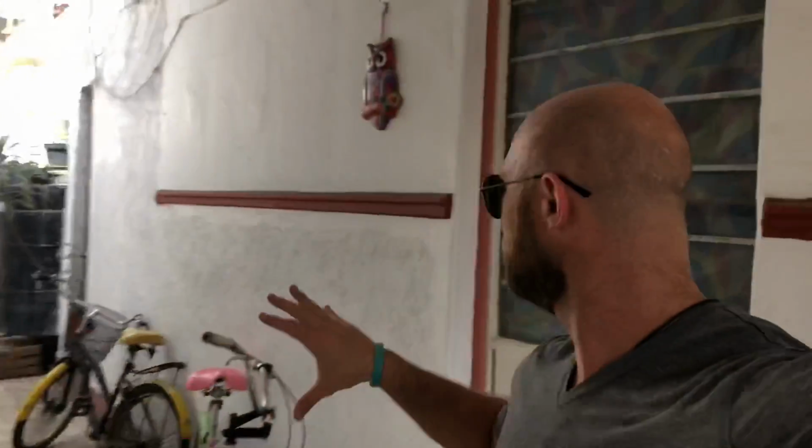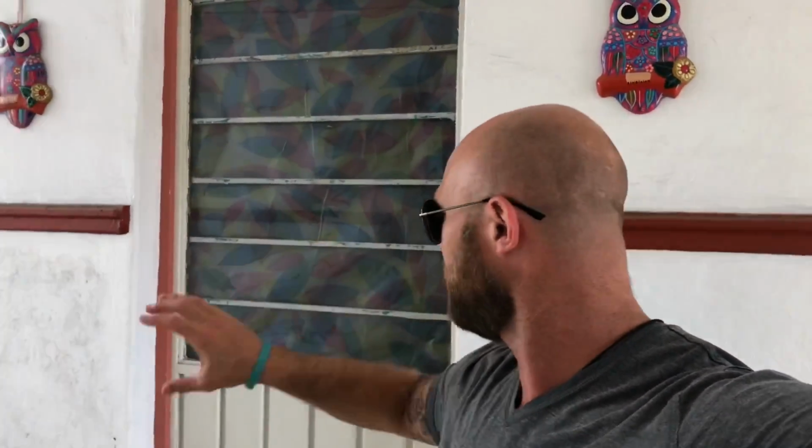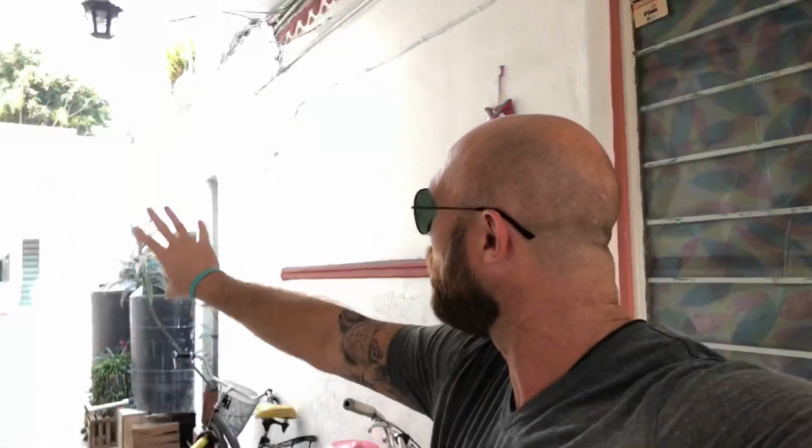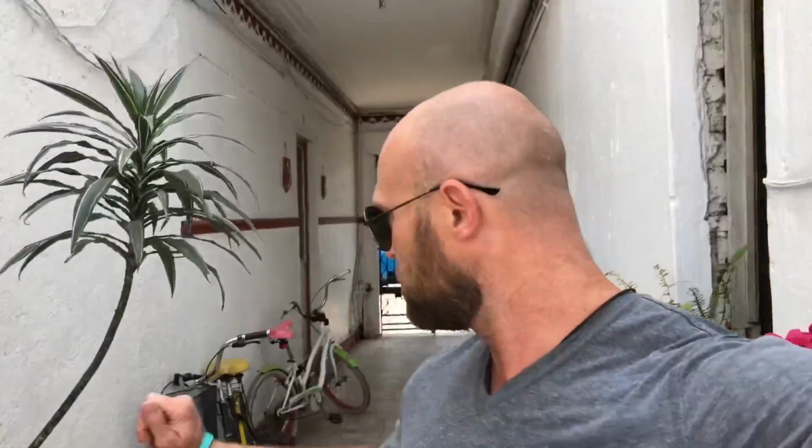As we come through the entrance, when I lived here before, I was here for about a month and a half. This was my apartment, and they were repairing this entire wall. So all this was construction, and it was pretty loud the first time I stayed here. It's so much better now. I also have these bikes here that you can use. They have a lock that you just take off and take with you, and they're free to use.